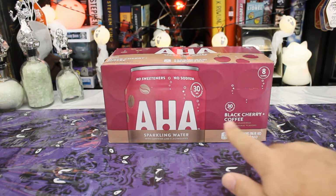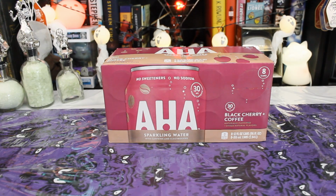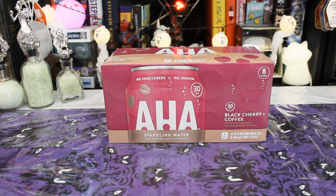And what got me to buy it was this. Black cherry and coffee. Not two flavors I would ever think you should put together. But here they are, black cherry and coffee in sparkling water. And if you've ever drunk any sparkling water, like say your Bubly, I know it's bubbly, but I kind of like those ads. You know that the flavor's not usually great. I mean, unless you're into that sort of thing.